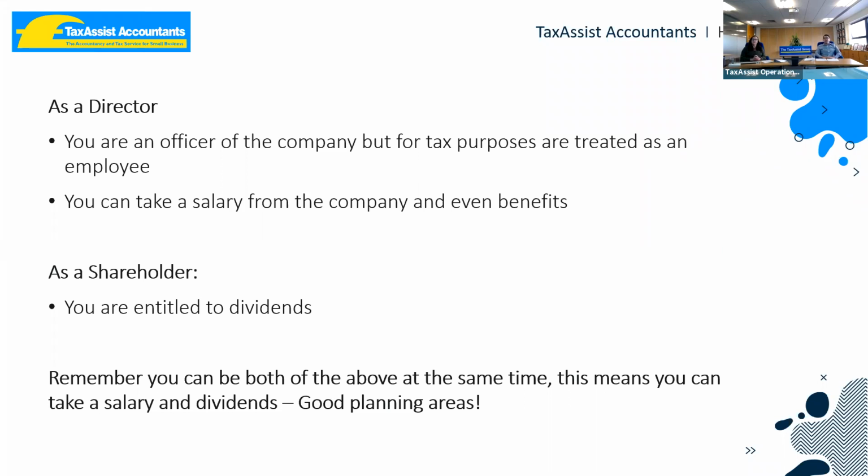As we said before, the company is actually separate from its owners and also from its managers. So its managers are the directors and its owners are the shareholders, and it sits as a separate entity to that. So the company will actually pay tax in its own right. As a director and as a shareholder, rather than being taxed on what's actually profit in the company, you're really taxed on what you take out of the limited company. So as a director, you're technically an officer of the company, but for tax purposes, you're an employee. So as an employee, you can be paid a salary and you can even take benefits from the company.